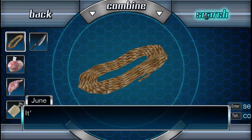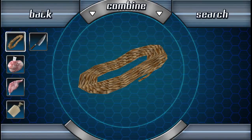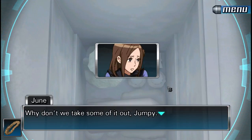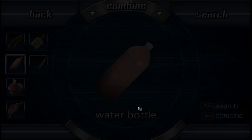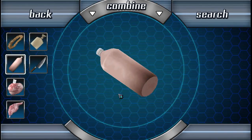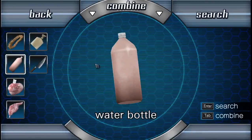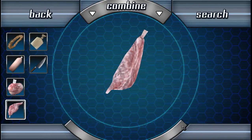Alright, we got some rope. It's a rope. Well, I suppose we can attach it to something else. So much stuff in here. Why don't we take some of it out? Okay, that's not working. Water bottle. That's definitely a water bottle. Texture, though. It's really hard, like a hammer. Maybe we can use this to crush something.